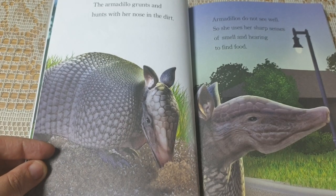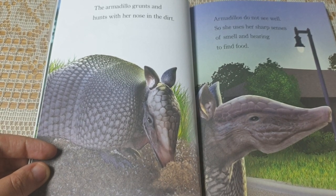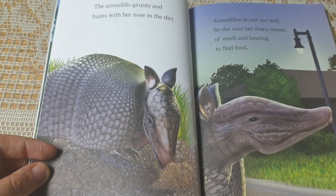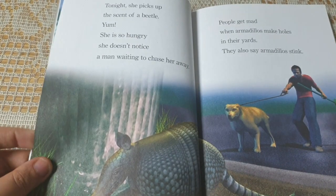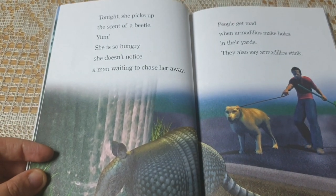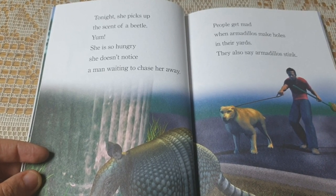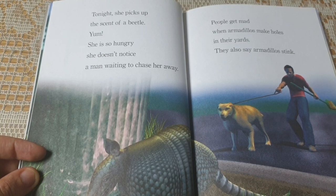The armadillo grunts and hunts with her nose in the dirt. Armadillos do not see well, so she uses her sharp senses of smell and hearing to find food. Tonight, she picks up the scent of a beetle. Yum! She's so hungry, she doesn't notice a man waiting to chase her away.